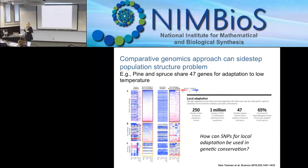Now, is that a lot or is that a little? I don't know. We found a few hundred genes in each species, but 47 seem like quite a few to us. It's quite a core. So how do we use that? How do we use those 47 genes to delineate populations, spatial units for conservation, to understand how these populations can adapt to climate change? I think that, for me, is the grand challenge of next-gen approaches for the things that I work on.